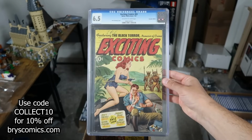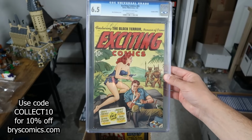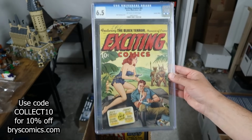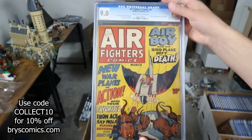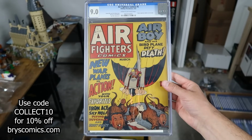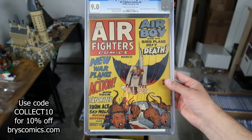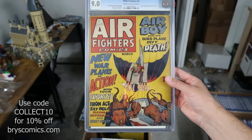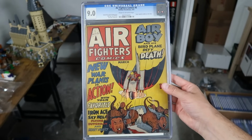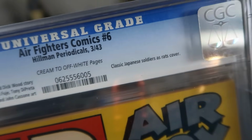Exciting Comics number 65 in a 6.5. Canadian edition, Alex Schomburg cover. I mean, how cool is that? And this is such a cool book. Air Fighters Comics number 6. Airboy and his bird plane defy death. And it's from 1943. It's a 9.0. I think it's a CPR candidate. According to CGC, it's a classic Japanese soldiers as rats cover.